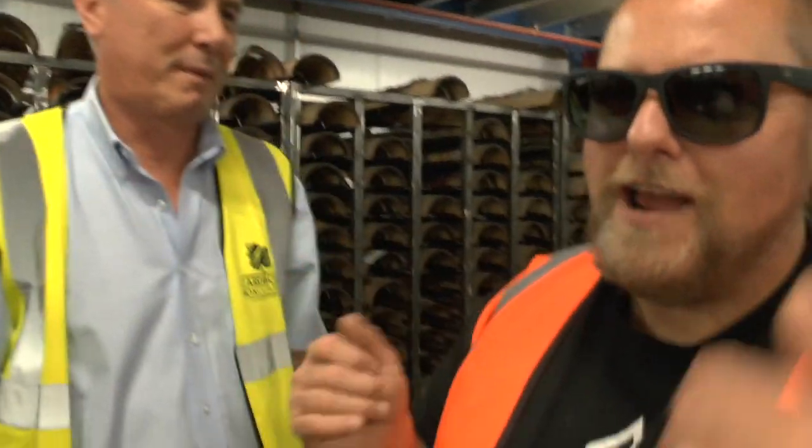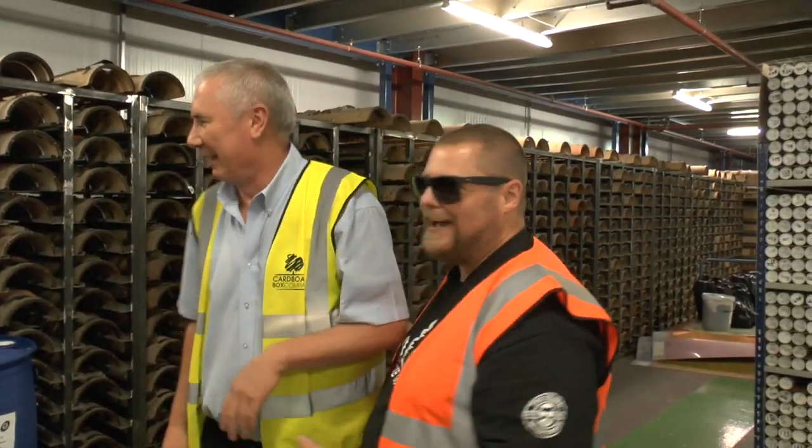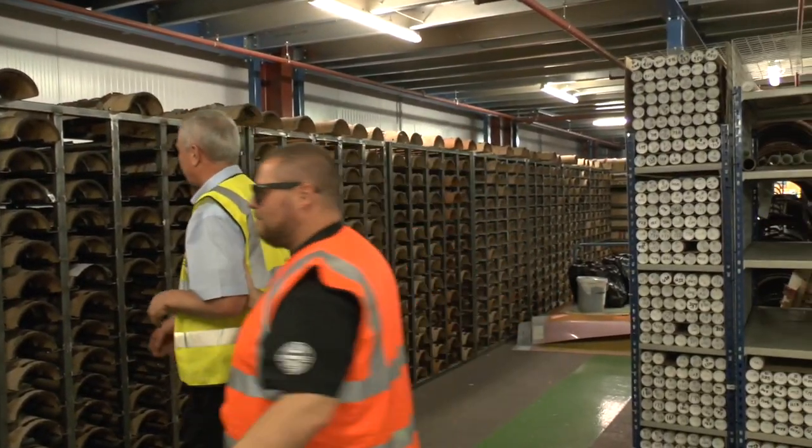It's amazing. It's such a great place, and it sounds like we're in this huge big steam train and it's backing along. It's awesome. I mean, yeah, it's like the engine room of a ship. It's amazing.